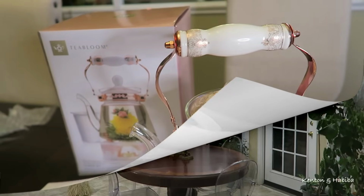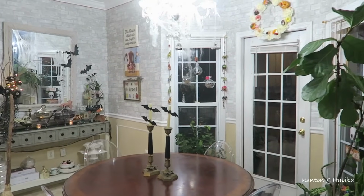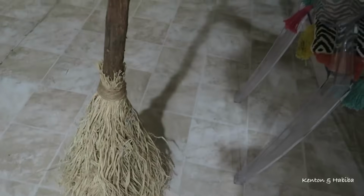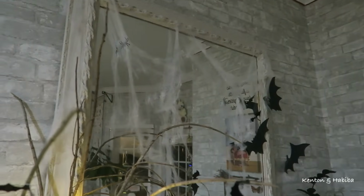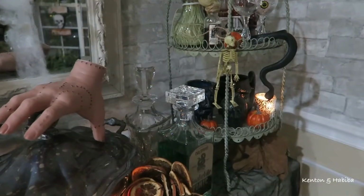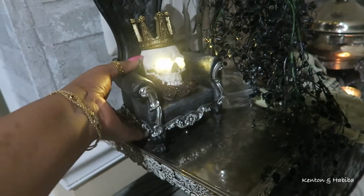Now, before I can get this fall-themed party going, I have to get rid of all of this Halloween decor, because as we know, spooky season is over. Time to get rid of the bats, the witch's broom, the cobwebs, and all the other spooky things that I have put up. Problem is, I'm not feeling great. I haven't been. And this is going to be a lot of work, but we gotta do it.